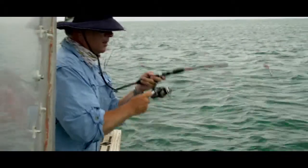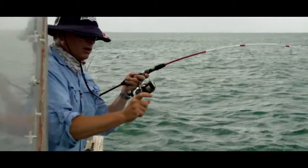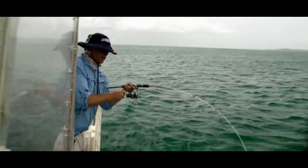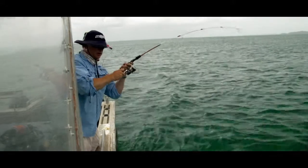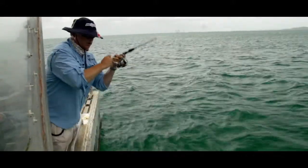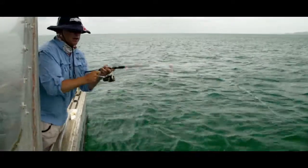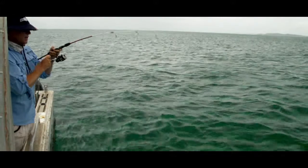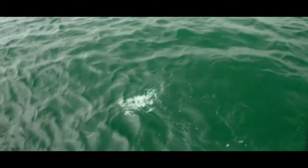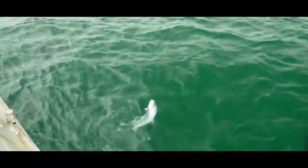A lot of the bait up here is quite small, so just like little white baits and things like that. So these little jigs that I'm using are quite good at mimicking the actual bait. So if you can get one in front of a fish's face, another queenie, it's usually quite a good thing to do.